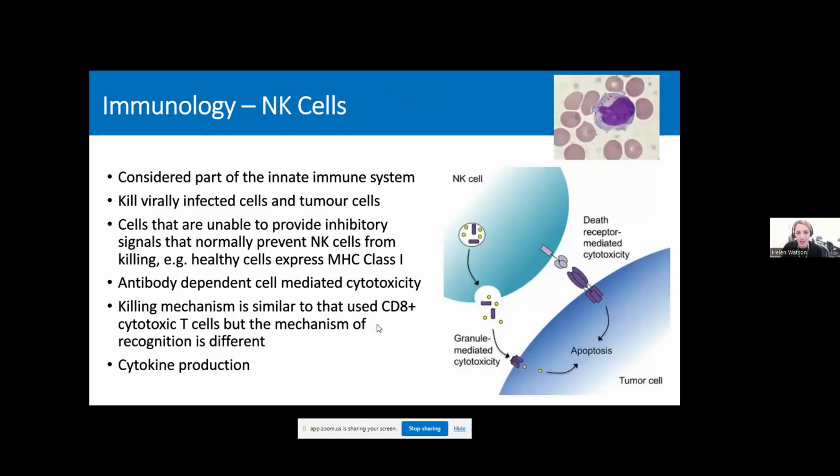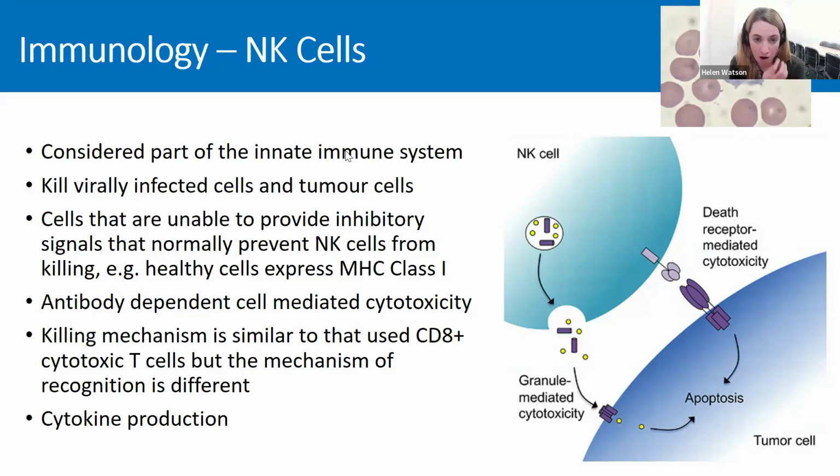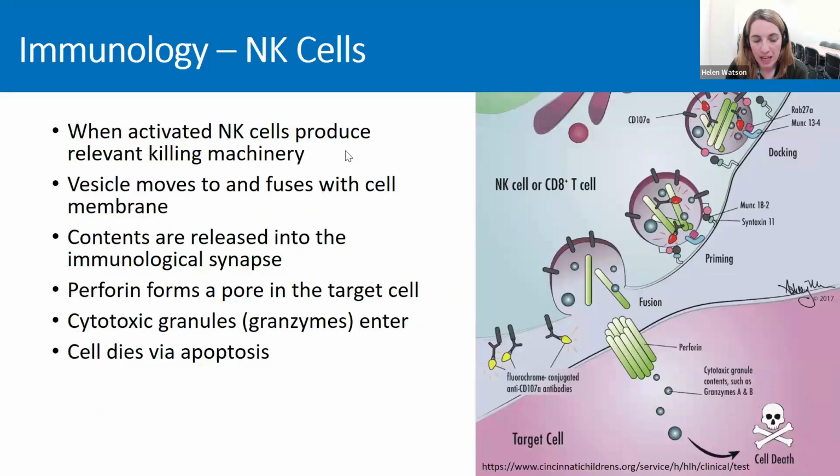Looking at another part of innate immunity, NK cells are considered part of the innate immune system because of their limited receptor status. But like CD8 T cells, they are involved in cell killing. They can identify malignant cells or infected cells and destroy them. This process can be induced in the lab, and certain parts of it can be measured. So it's really important if a patient presents with HLH. I think I've got a slide on that next.